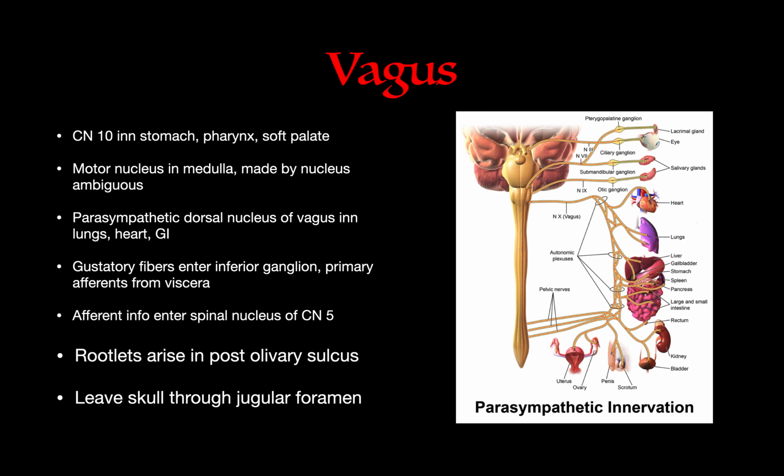Okay, so the vagus nerve is quite an involved nerve. Cranial nerve number 10 will innervate the stomach, the pharynx, and the soft palate, and the motor nucleus lies in the medulla, made by the nucleus ambiguus. The parasympathetic dorsal nucleus of the vagus nerve innervates the lungs, the heart, and the GI tract. The gustatory fibers will enter the inferior ganglion, and the primary afferents from the viscera will enter as well.